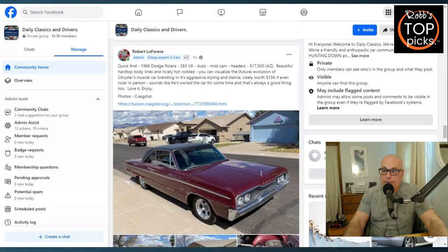Welcome to another top pick based on originality, condition, and price. Our feature car today is a 1966 Dodge Polara. It's got the 383 V8 engine. You're going to love this car.